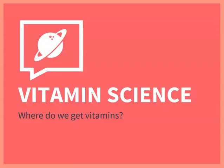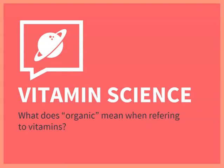So vitamin science, where do we get vitamins? Aside from pills, aside from taking the vitamin capsule itself, vitamins are obtained naturally from plant and animal foods. So remember the word phytochemicals, which I've said a few times. They're these biologically active compounds found in plants. What does organic mean when we're referring to vitamins? So it doesn't mean pesticide-free. In this case, organic refers to its chemical molecules. So a vitamin is an organic compound, which means it contains a carbon. So it can be destroyed. So too much heat, certain kinds of light, too much oxygen, and then they're unable to perform their function.